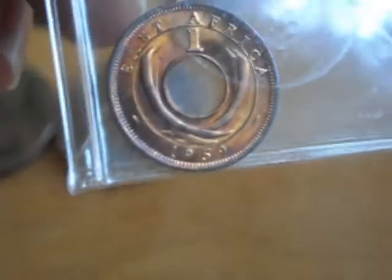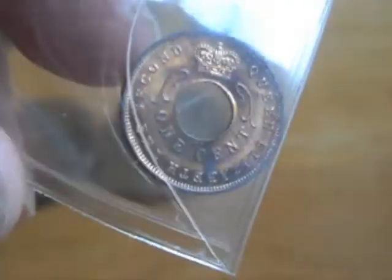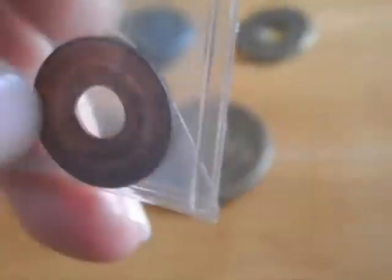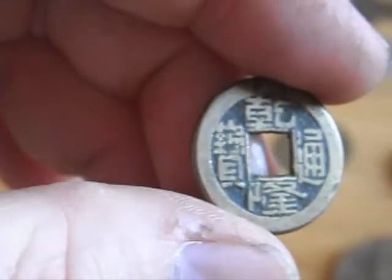One of the nicest coins I got out of the thing was this one here. It's like a proof coin. East Africa. I've put it in this just to protect it. 1959. Beautiful, like rainbow toning on it. 1 cent. Really lovely luster to it. So I'll try and sell it. If not, I'll keep that. It's quite a nice coin. Got some older ones there.